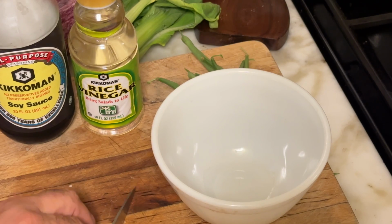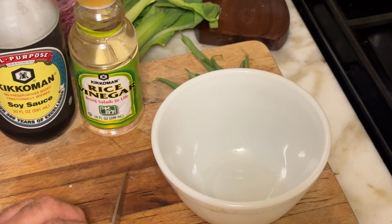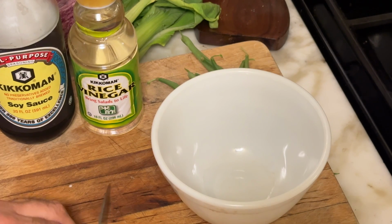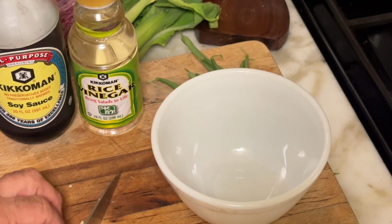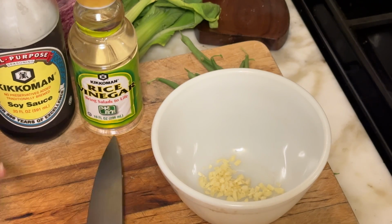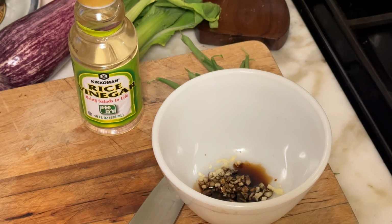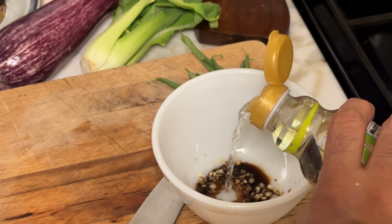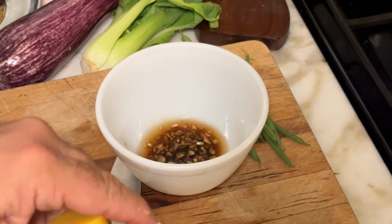So I'm going to get this garlic going. But I feel like I've done enough different ones, enough different ways, and watched people doing them and read in books and whatnot that I can just wing it now. I can just improvise to my own flavors, what I enjoy. So I'm going to start with a little garlic. We'll go with a touch of soy. The rice wine vinegar, and oh, I forgot to get my sesame oil out. That's pretty essential. I'm going a little heavier on the vinegar than the soy, and just a few drops of the sesame oil.